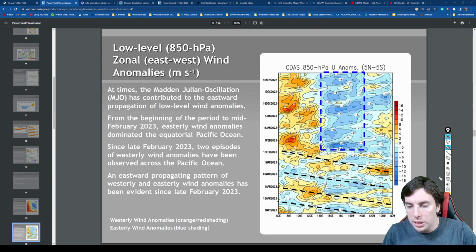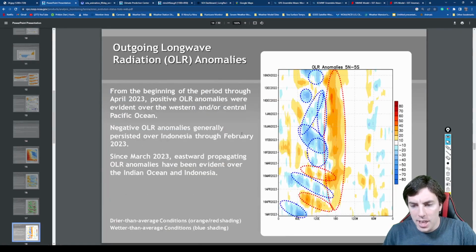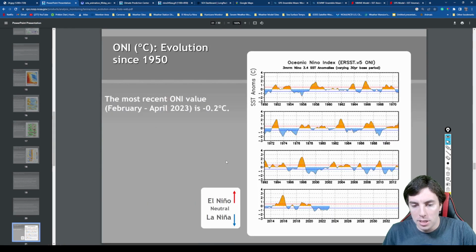But we're starting to see indications now that we're going to get another weakening of the trade winds, and possibly at times we might see reversals of the trade winds too. All right, so that's that. The MJO is very active, in response to that El Nino that is developing.